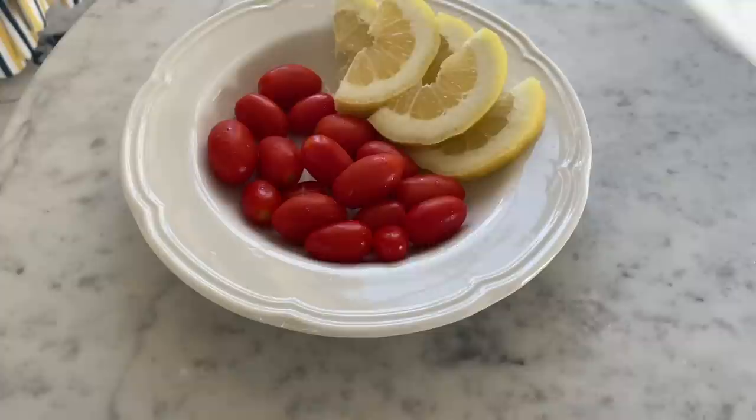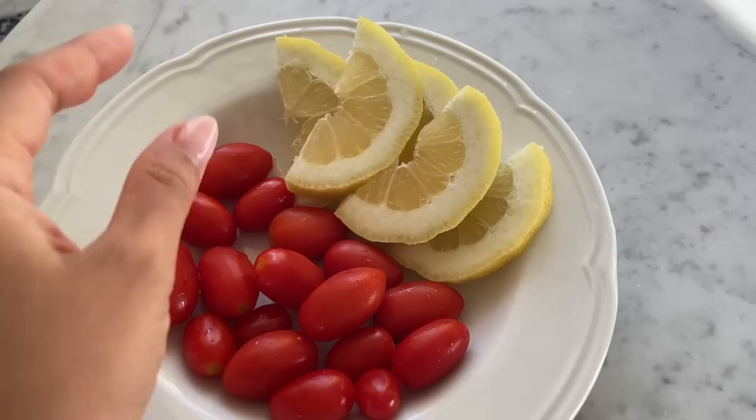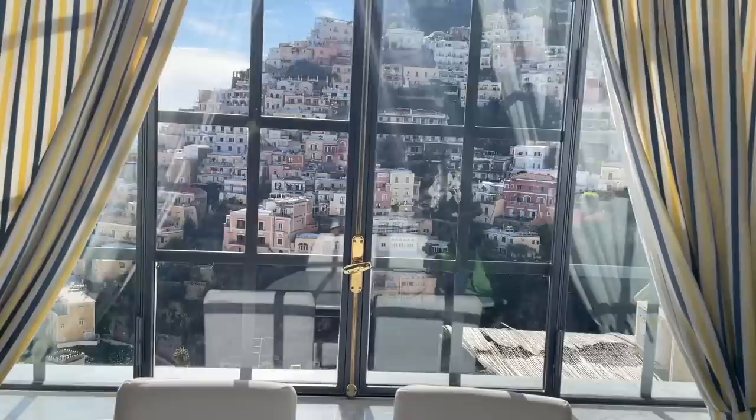We've decided to have a little snack. So we've got some grape tomatoes that we got from the groceries yesterday, and then I cut up the lemon that we bought. It smells really good. And it is one fine day, so we're gonna enjoy this view, have the little healthy snack, replenish our vitamin C, and relax.